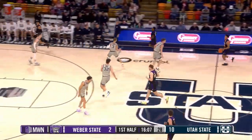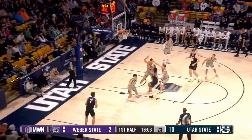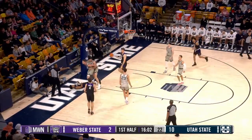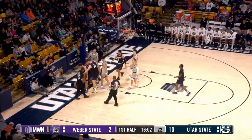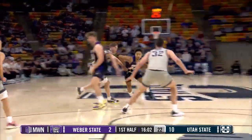And here comes Weber State. Junior Ballard, number 24, into the game for Jones, who has to sit. Ballard going right at the Aggies, and it's going to be either Dorius or, was it Bairstow in the mix? Yes, and it'll go on Trevin Dorius.